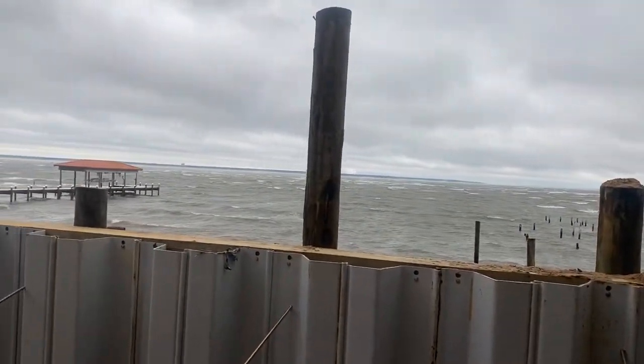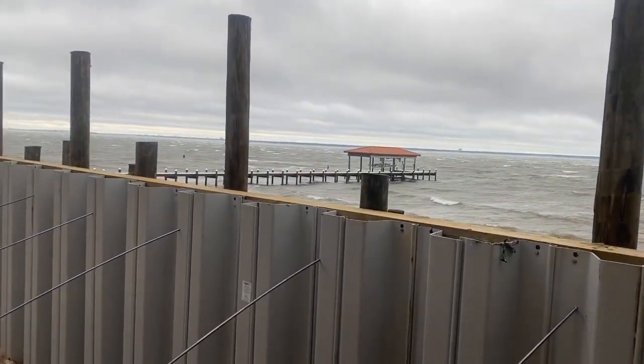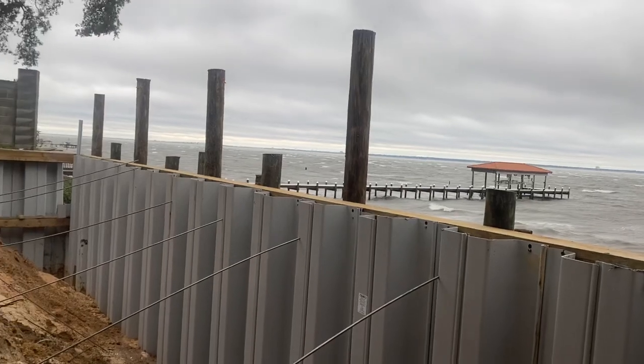Here's the weather we're dealing with today. Good strong north wind. Started off at 70 degrees last night. We're down in the 30s right now. Definitely breezy out here.